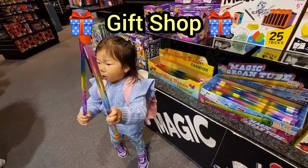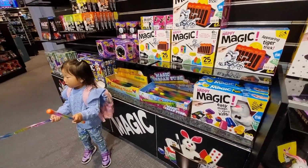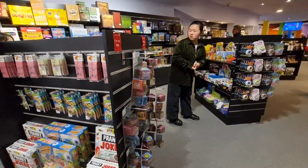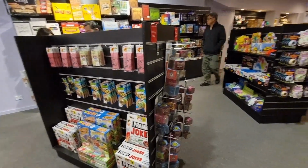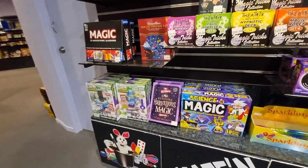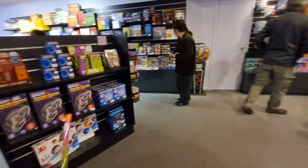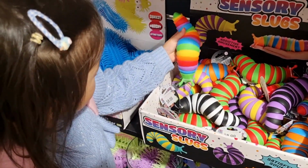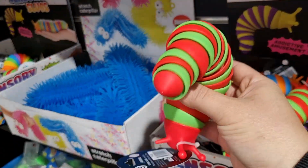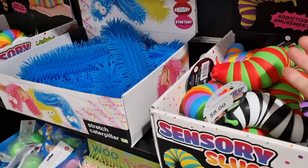Orange and the purple. Magic bubble. Yeah, magic wand. It's a shop with all the magical illusion, magic stuff, cool stuff. Magic bunny. What's that? Is that a caterpillar? I got my magic. My magic.